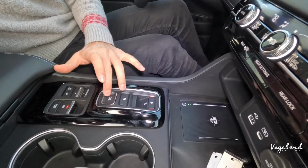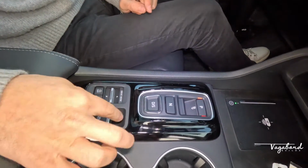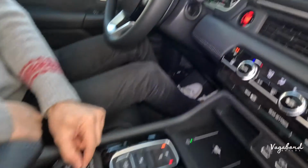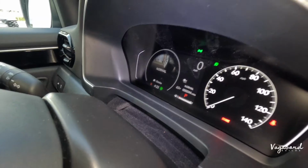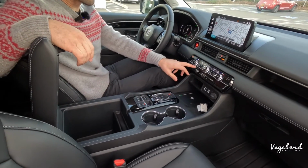Parking, reverse, neutral, and drive. Parking brake button, very convenient. So when you're going to turn that on and off, just pull that up. Drive modes. Going through drive modes, you get up to 5 different drive modes, and you'll get a different picture each time going through that drive mode. Let's lift this center console cover. Very nice big center console.